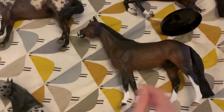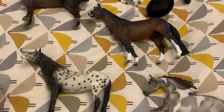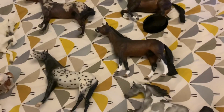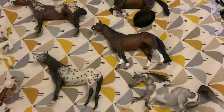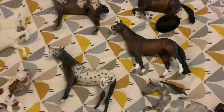I actually have a portrait foal resin of Bobby, so it's painted to look like what Bobby would have looked like as a foal, which is so cute. So I actually have two portrait models of Bobby. This is the first one I've got, and it's the only traditional scale one I have. And yeah, I love him.